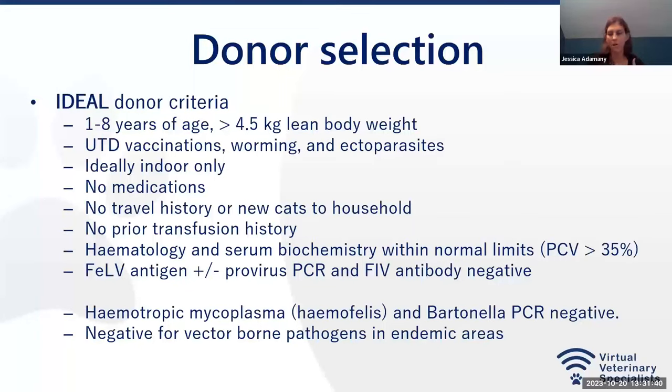We have a donor list at my practice, and these are not checked before every transfusion. Most often, we are getting them in because we need blood immediately rather than having a blood bank. Therefore, we don't have the time to wait for these PCR tests to come back. So usually these patients are checked initially. And then prior to transfusion, I run a hematology and biochemistry, and we do an FeLV antigen and FIV antibody SNAP test.